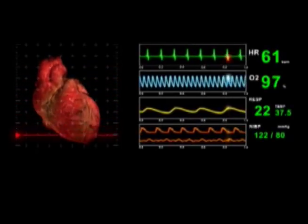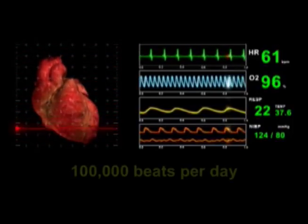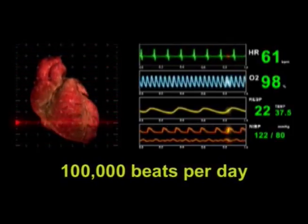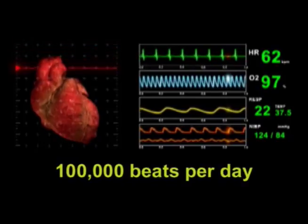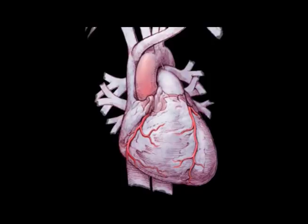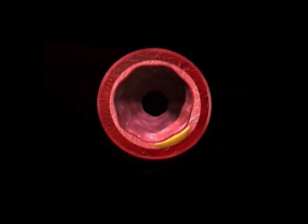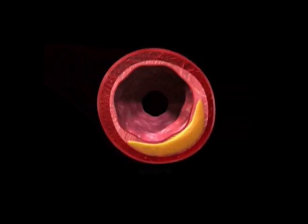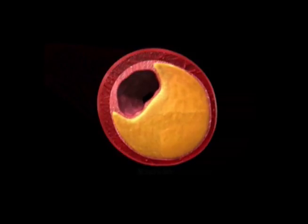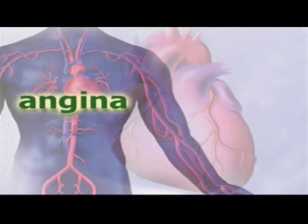The main function of the heart is to pump blood containing oxygen and nutrients to your body. The heart pumps 100,000 times each day and needs its own oxygen-enriched blood supply. The coronary arteries, which lie on the surface of the heart, provide this blood from the aorta to the heart muscle. When you have a disease known as arteriosclerosis, blockages develop in one or more of these arteries, limiting blood flow. When the blood flow is not sufficient to meet the heart's needs, chest pain or angina may occur.